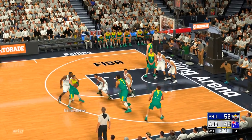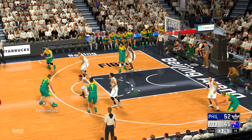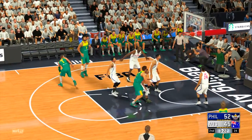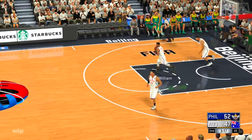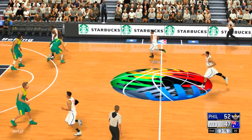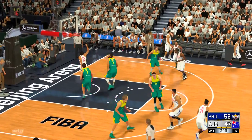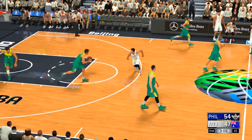Screen by Bogut. Dellavedova kicks to Ingles. Feeds it to Dellavedova. There's the pick. 6 on the shot clock. And a big bounce off the rim, but it sinks right in. Dellavedova's got his first bucket of the night. The pass to Aguilar. Here's Baller, and the layup is good. Yeah, excellent assist there. Just led him to the perfect spot.